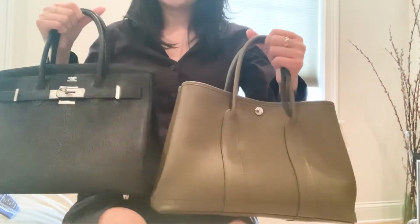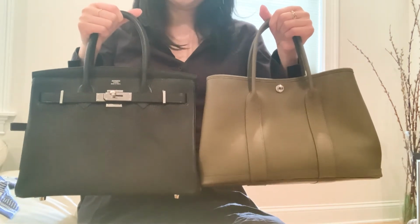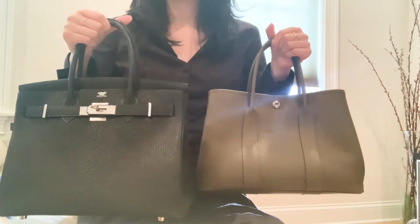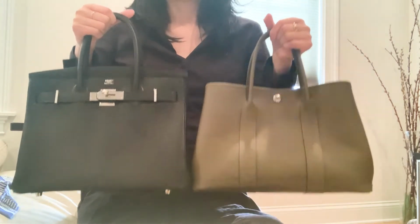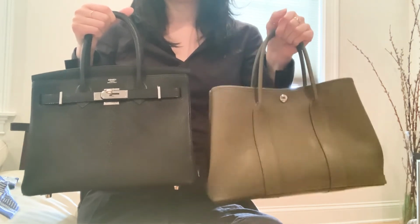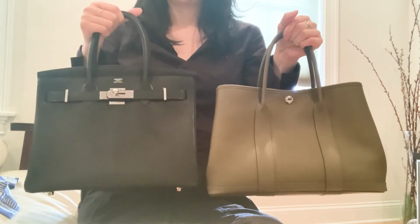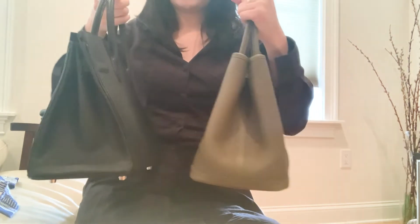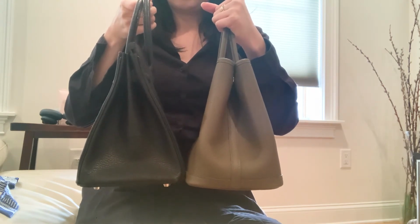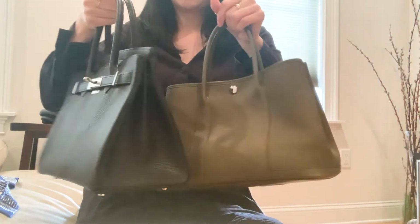Now that I have the side by side, I think it's a good opportunity to compare these. These are both 30 sizes. This is the Birkin 30, this is the Garden Party 30. You can even see on camera right away that this Garden Party looks so much smaller than the Birkin. Even if I turn it on the side, you can see that the Garden Party is smaller by height.